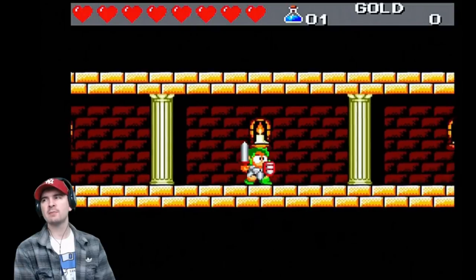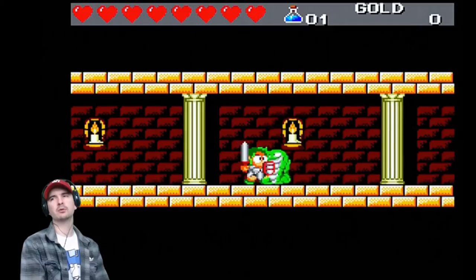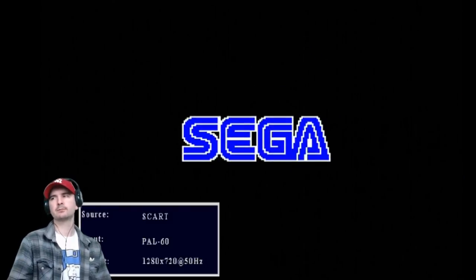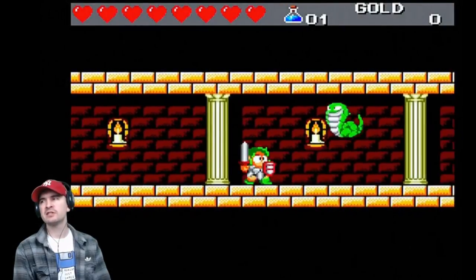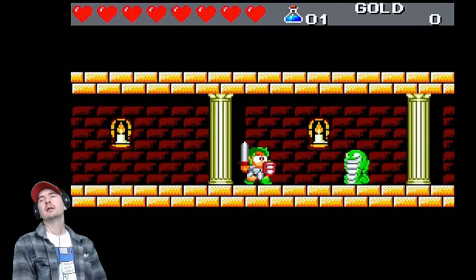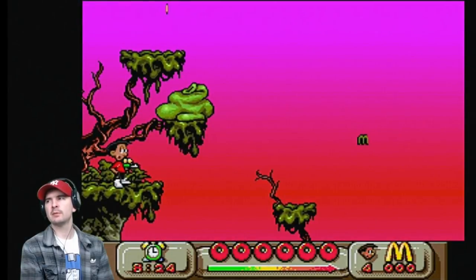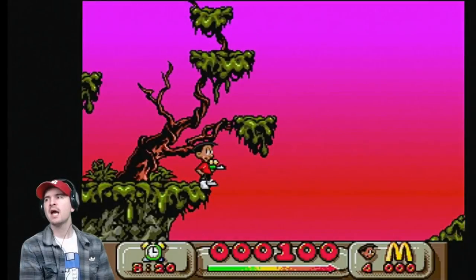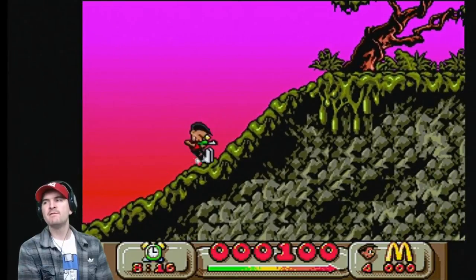Developed by Westone as part of Sega's Wonder Boy. It was published by Sega and released for the Master System in 1989 and for the GameCube. Game Gear, Jamie. Don't forget this is a 1992 platformer game. David Perry. For the Sega Mega Drive Genesis and eventually ported to other.